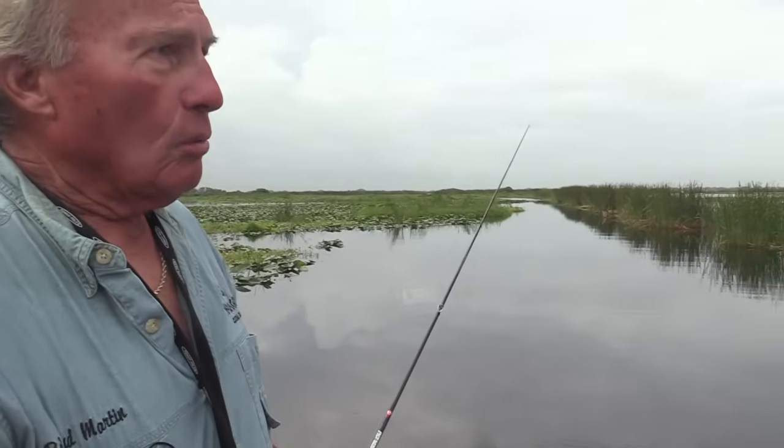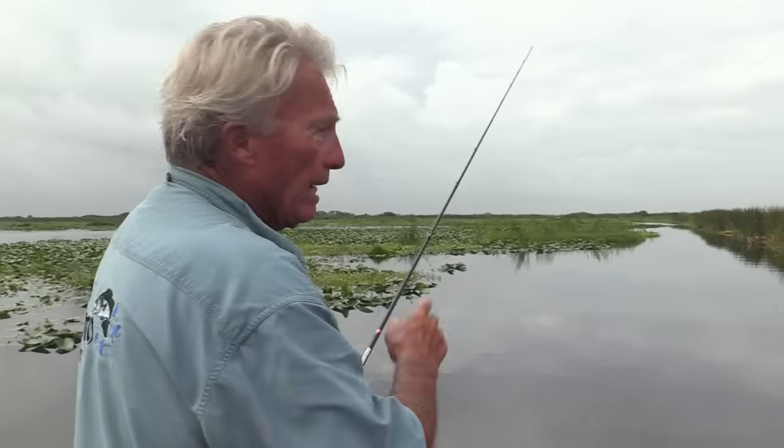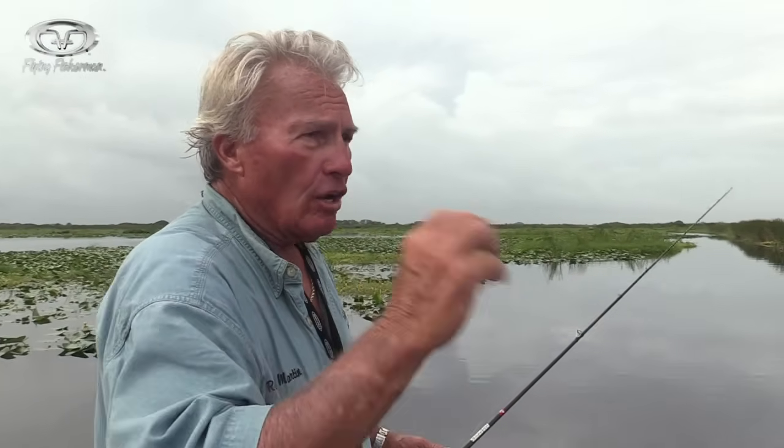But here's the important thing about a backup. You have to be there within like 5 seconds or 10 seconds. You can't wait a whole minute and go get the rod out of the rod box and put a worm on the hook and all that. He'll swim away and you won't catch him. You got to have it ready to go in just a few seconds. Throw it into that spot and it hits almost every time.